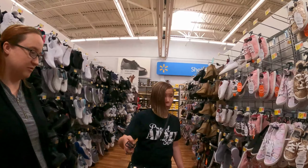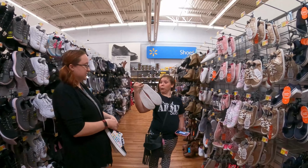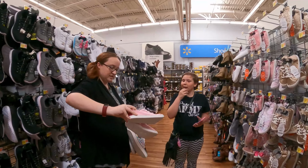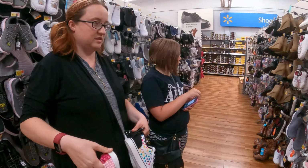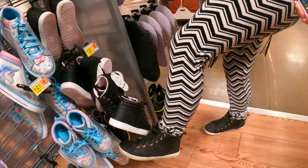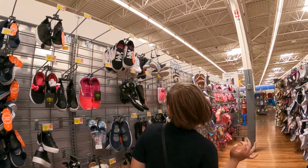Do you like those shiny ones? Not size 70. Those are cute too. I like the stretchy backs on these. And look at the pattern on the foot, on the bottom. Caught my attention. The rainbow patterns on the bottom? Yeah, isn't that cool? And there's so many cute sneakers. These are my favorite shoes. Look how dirty they are compared to the new ones. They're either too big or too small.